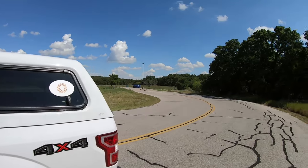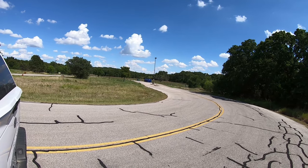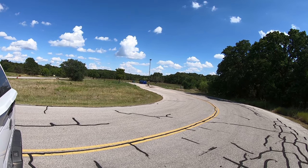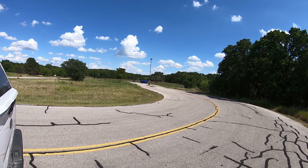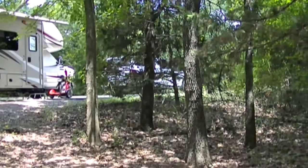And while we're here, that's your dump station. That's like a high speed traffic dump station. One of the widest approach streets I've seen.